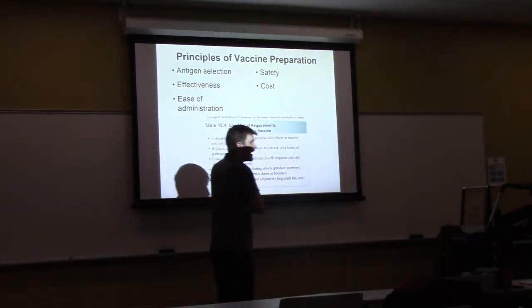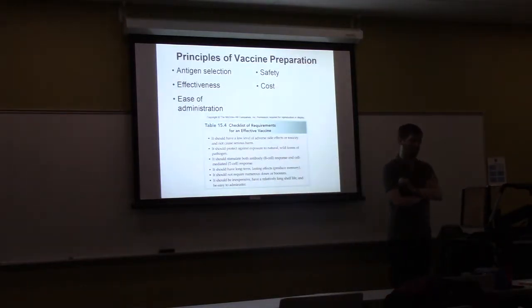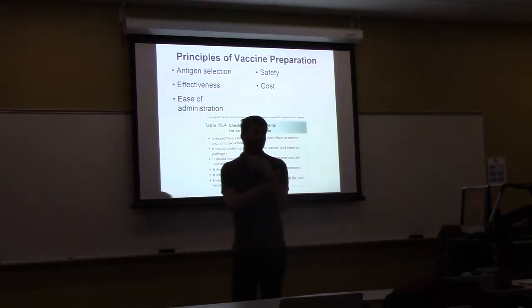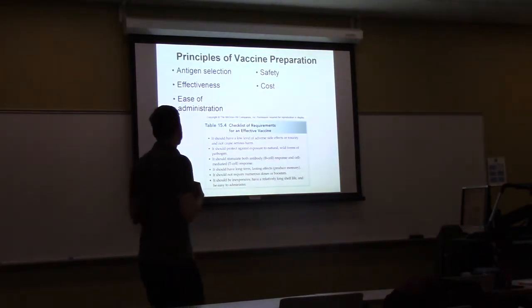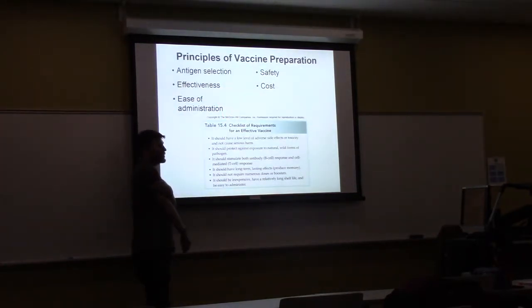And for vaccines to be effective, we usually like them to be about 80% effective or better. Which means 80% of people that get the vaccine are protected from that particular pathogen. Most of the vaccines we administer in the United States are even higher than that. So MMR, for example, is like 99% effective. 99% of people that get it are protected from measles, mumps, and rubella. It should be easy to administer. This is usually through an intramuscular injection.